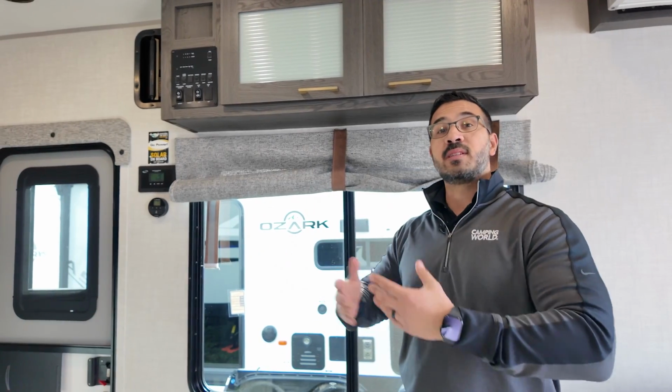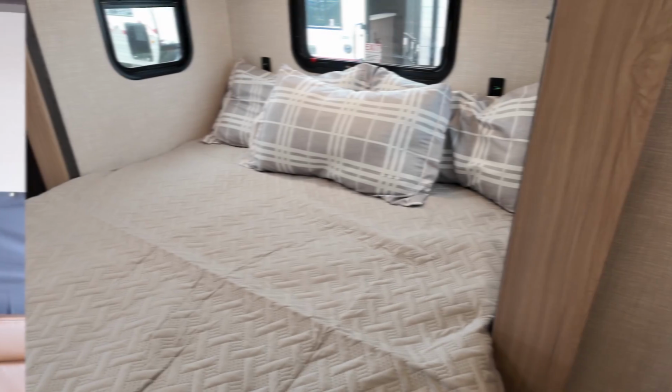Now, this one comes with the TV, as this has the Ultra package, which does a few things. The TV is one of them. It'll also have this one prepped for a generator, give you the fuel station, add about an extra 5 inches of head height, and give you a fiberglass exterior.